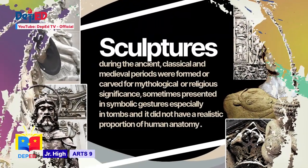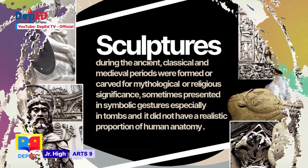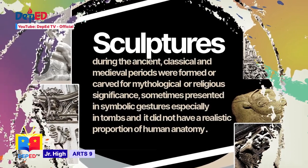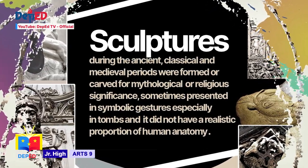Sculptures during the ancient, classical, and medieval periods were formed or carved for mythological or religious significance, sometimes presented in symbolic gestures, especially in tombs, and it did not have a realistic proportion of human anatomy.